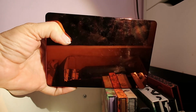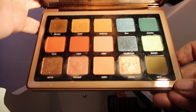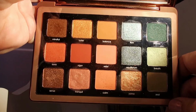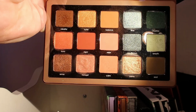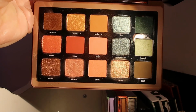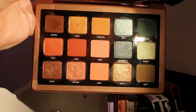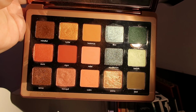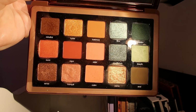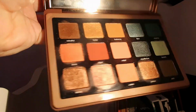Xenon palette. Whoa, we can't really see anything. Let's just open it and we'll see it better. This is the first midi palette that I bought from Natasha Denona. And I really, really love the shades. You have a more colorful, let's say, I feel it's divided. You have the blues and greens on the right and all the pinks and maybe oranges on the left. Beautiful palette, and of course again great quality. Let's just swatch one.